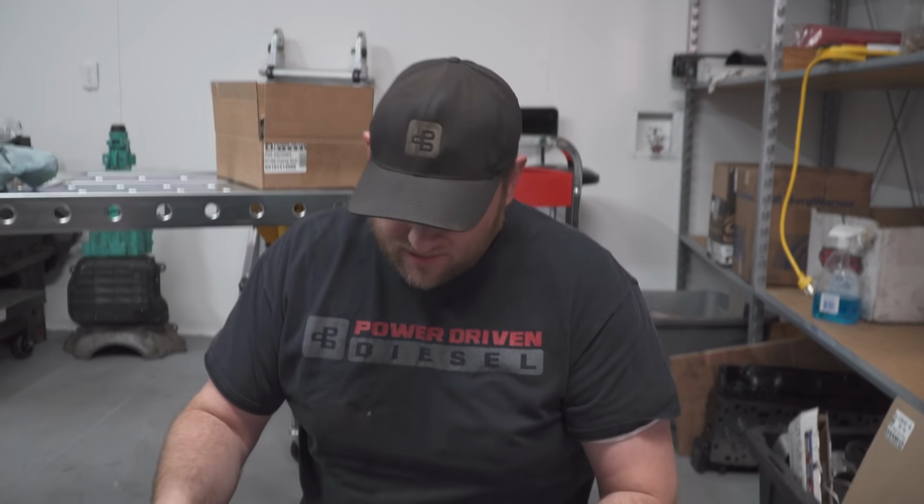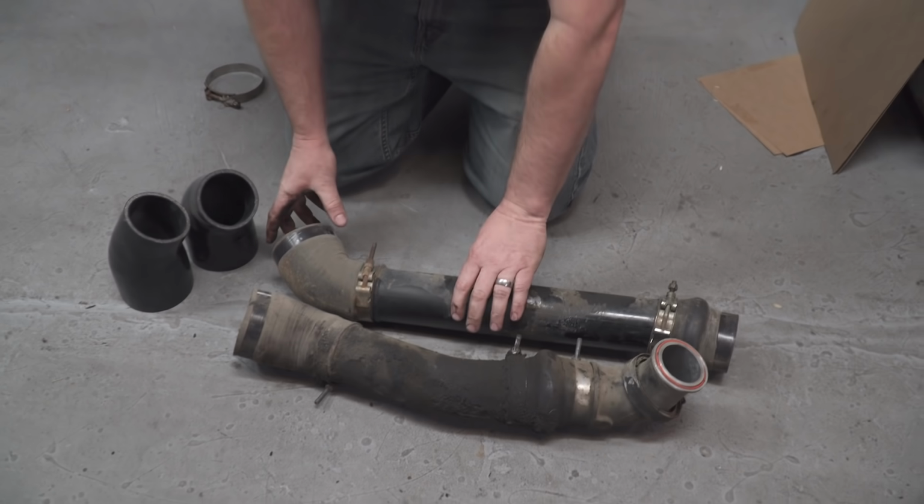Alright guys, I want to tell you a quick tech tip about these power-driven 5-ply aramid fiber reinforced boots. A lot of boot manufacturers, when they made these turbo hoses for your Cummins, they just guessed and decided, oh, the intercooler's about 3.5 inches and the pipes are 3, and they made the angle about 45 degrees because they slant a little bit. We'll come a little closer here and look at this. These are the factory boots we pulled off.